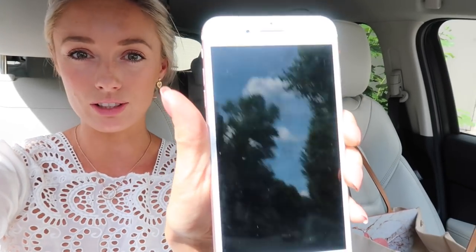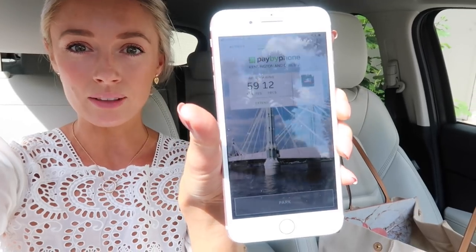I have parked on, I think it's Holland Park Crescent. I have this very handy app on my phone. It's called Pay By Phone. And basically you just type in the location that you are and you can pay on your phone. So it's really easy. You don't need to carry coins around, and it even gives you a timer. I don't know if you can see on the screen there. So it's very easy for me to park and have my little pop-up wardrobe.